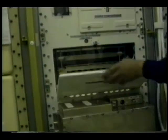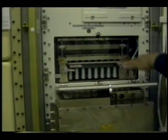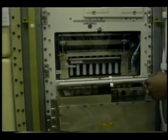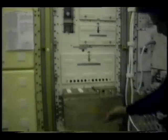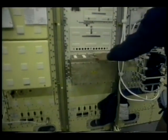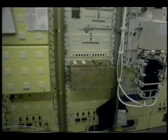And this is the collection area. This is the collection tray, and it collects all 41 samples, in 41 different ports. And this is just some of the plumbing of the equipment, the different fluid loops, a couple valves, things like that. That, in a nutshell, is the Ramses facility.